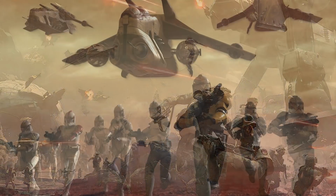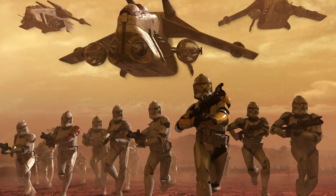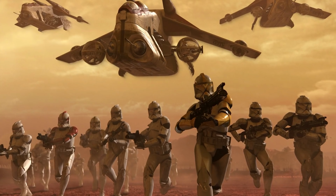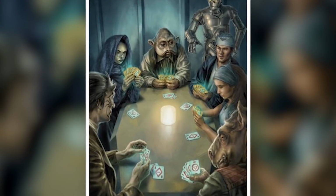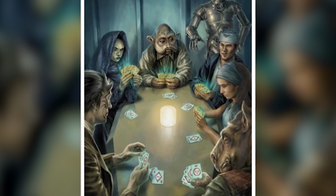Many clones were wounded, but not killed in battle, and as a result, medical units were necessary as part of the Grand Army of the Republic. The Republic Mobile Surgical Units, or RIMSUs for short, were the unsung heroes of the field, and in this video, we'll be giving these units the spotlight they deserve.